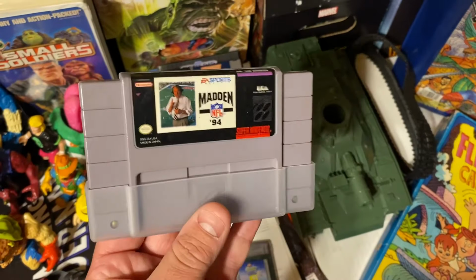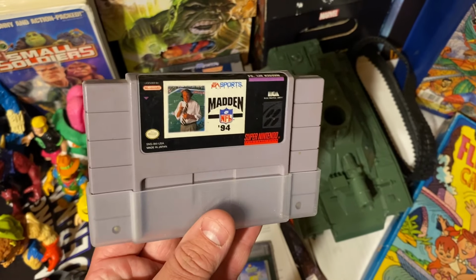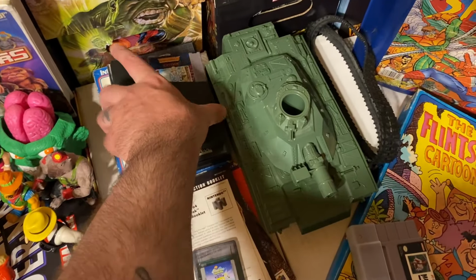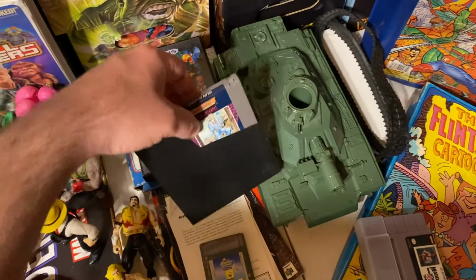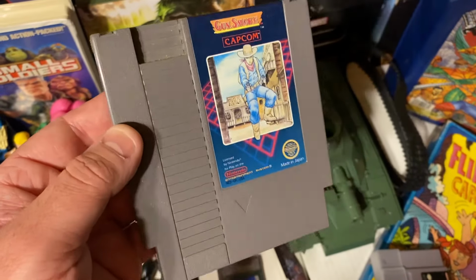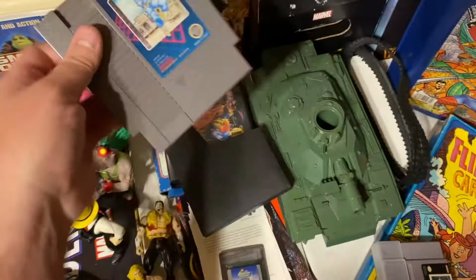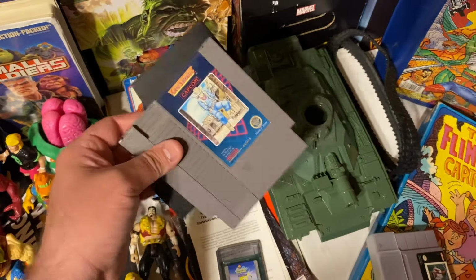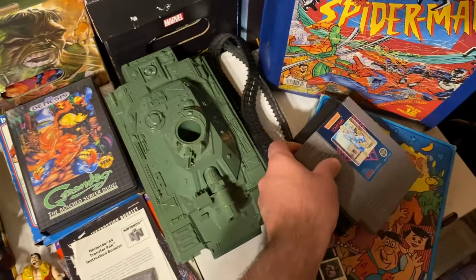I got this for, I think, a dollar or two. NFL Madden 94. I also picked up some NES games, or just one of them here. Gunsmoke. I've never played this game, but it looked like a pretty clean cartridge. I think I paid $5 for it, maybe. Maybe I paid a little more.